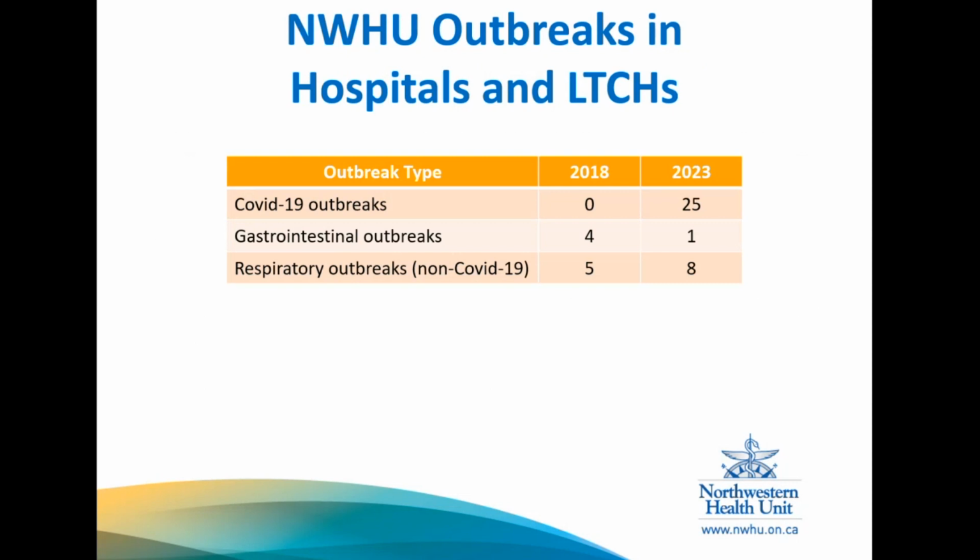This is just a snapshot of outbreaks. Again, I compared 2018 to 2023. And again, this data was extracted December 27th, so it's not for the full year. You can see that the number of outbreaks for the infectious disease team and the environmental health team, which is the health inspectors, has increased substantially. Here we had 9 outbreaks, and for 2023, we've had 34. So a lot more work going into the outbreaks, and they are very timely.